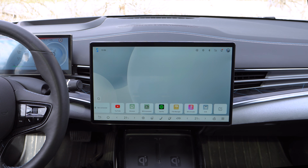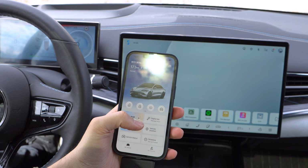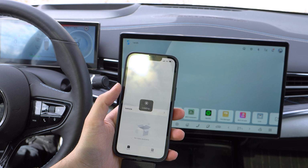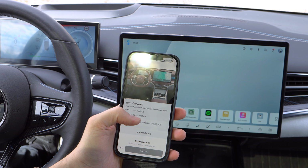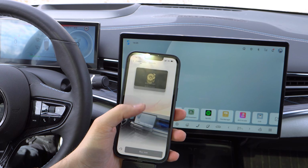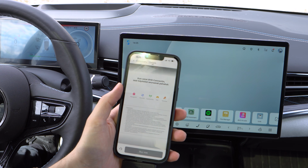But how much are they then asking for this service? That varies by region and country, but you can check your local pricing from the BYD app. If you go into My Account and then Store, and here's the product BYD Connect. Here in Finland, that seems to be €99, which is annual. So that's a little bit more than €8 a month. And they list here what you get.